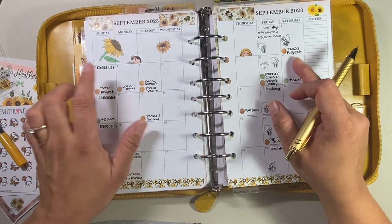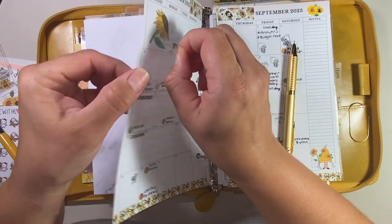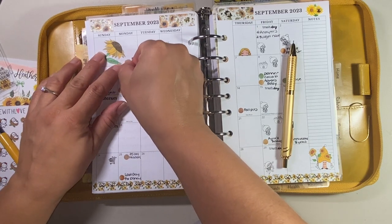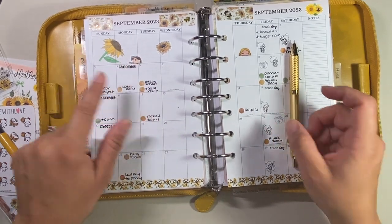We have to get groceries. I put it on Sunday, but I'm going to be getting groceries on the Monday. So I'm just going to move that, because my son starts school on Tuesday, so it makes sense to have the most fresh things on Monday.